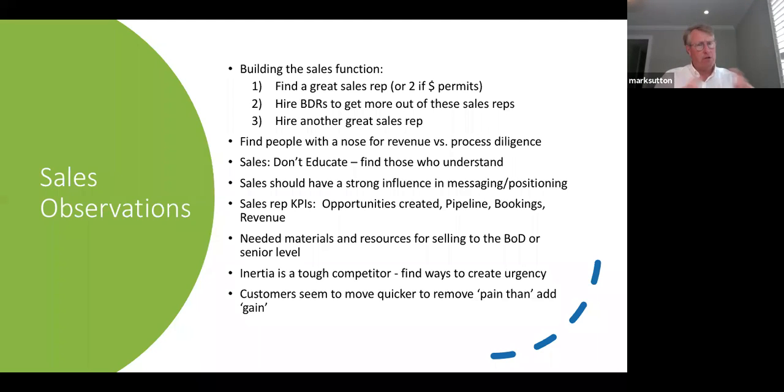Once you have those two working together, then you would bring on other sales. So first, get a good salesperson. Once they've proven themselves, get a BDR to help make them even better, and then grow from there. Finding those salespeople with a nose for the revenue versus diligence of process is really hard to do, and it's easy to be fooled, especially during the initial processes.